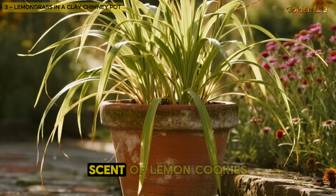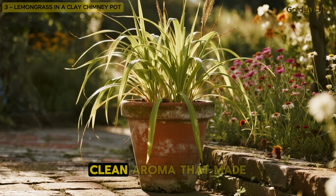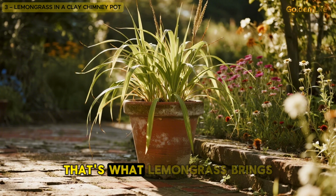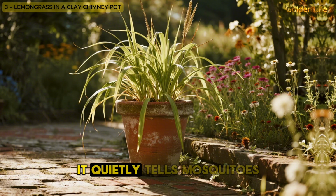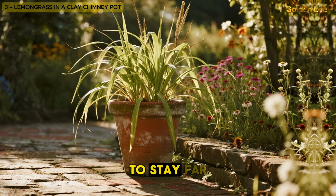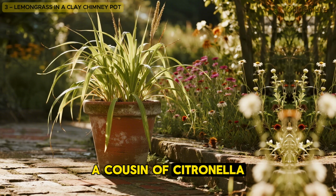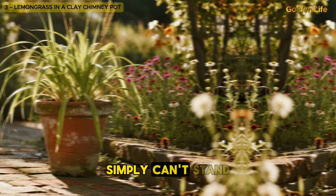Do you remember the scent of lemon cookies baking on a warm afternoon? That crisp, clean aroma that made everything feel fresh and light? That's what lemongrass brings to your garden, but with a hidden talent. It quietly tells mosquitoes to stay far, far away. Lemongrass is a cousin of citronella, and it carries that same bright citrus fragrance that bugs simply can't stand.